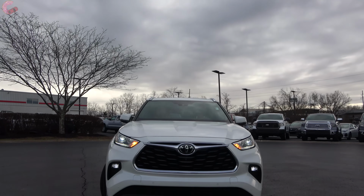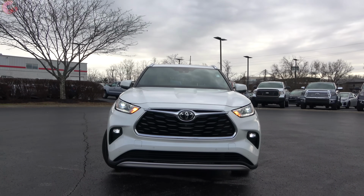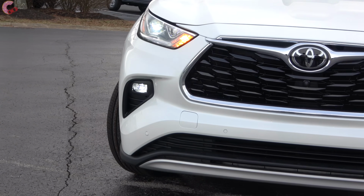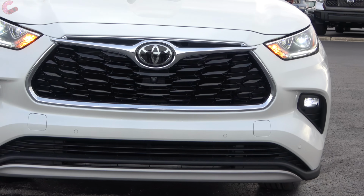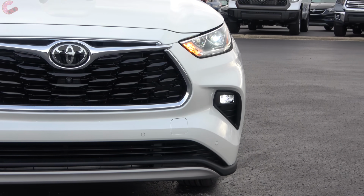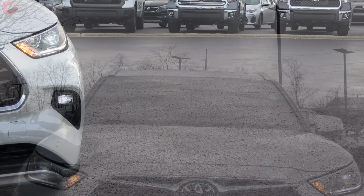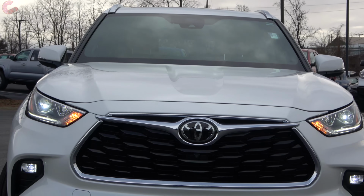For one thing, the grille itself is a lot smaller than the previous kind of cone-shaped grille. And you also have a lot less chrome than on that previous generation model. Now there are 2 versions of this grille. This is the premium version, which has metallic finish in the inside and chrome across the top. And then the XLE and below, they come with a matte finish and just a silver accent across the top.